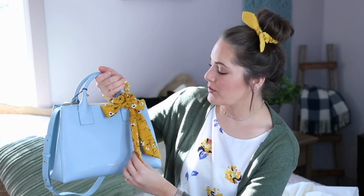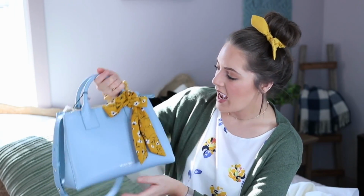Now I will say Teddy Blake is not a cheap bag, quality wise and price wise, but it's still way cheaper than a designer bag. So if you're the type of person who's going to go out and buy a designer bag, instead you could look at the Teddy Blake purses and bags, because it's the same quality, it's from Italy, it's handmade, it has the same standards as designer bags do, but it's way, way cheaper. So I took one of those bows that I used for my hair and I attached it to the actual handle of the bag, and it is so cute.